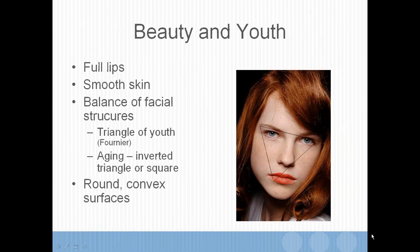The concept of beauty and youth is worth talking about a little bit. A youthful look has full lips and nice smooth skin, and there's a balance of facial structures. And as cosmetic surgeons, we talk about this triangle of youth, where the top of the triangle is the eyes and the eyebrows, and it tapers down to a point at the bottom of the triangle. So it's an inverted triangle, upside down.